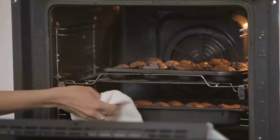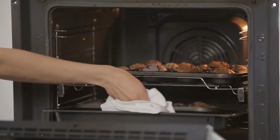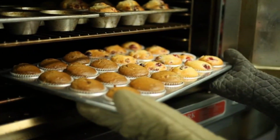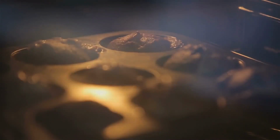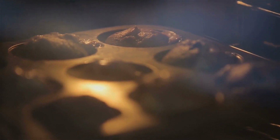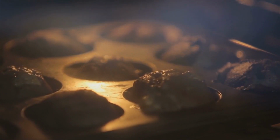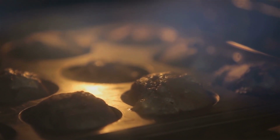By cooking ingredients in a sealed environment, flavors are intensified and moisture is locked in, resulting in incredibly tender and flavorful dishes. Deep-sealed baking allows for precise control over the cooking process, as the temperature can be maintained at a constant level, preventing overcooking or drying out of the food.